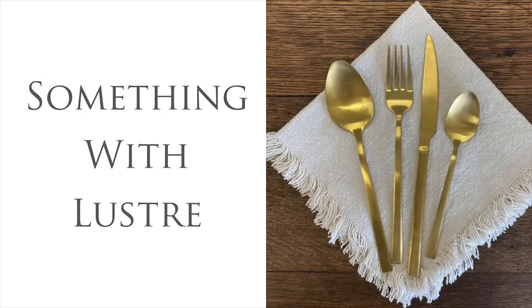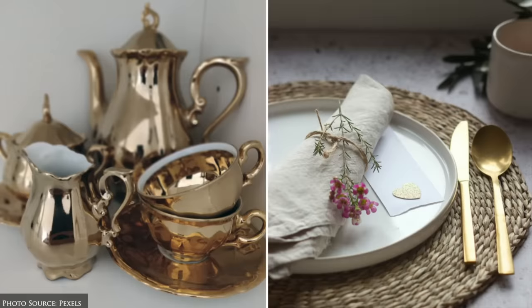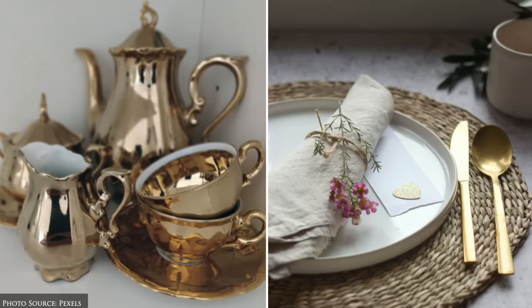Something with lustre. Within this arrangement, we introduce gold-plated cutlery and servingware, along with crystal glass vases and tall lidded candy holders.